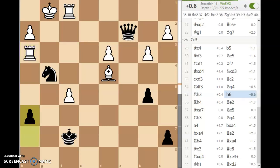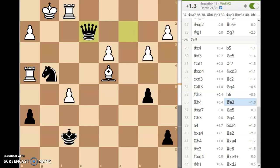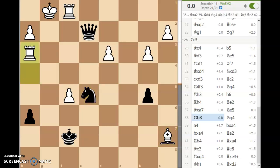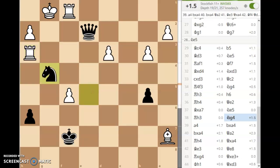Natural move. He plays rook over with his own threat, obviously down on h7. So h6 seems to hold it. Rook to h4 by Fischer, also protecting. Anthony moves the queen over to e2. We have bishop takes on a7, and knight comes back on e5. Rook to h3, protecting that pawn. And he repeats, looks like knight back on g4.